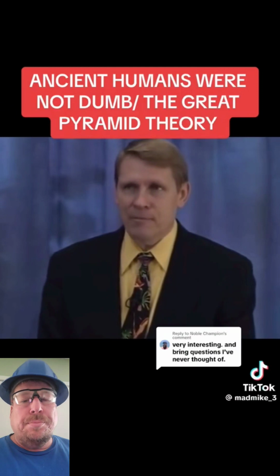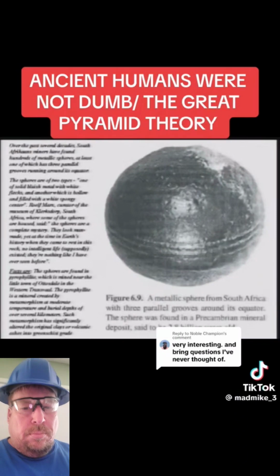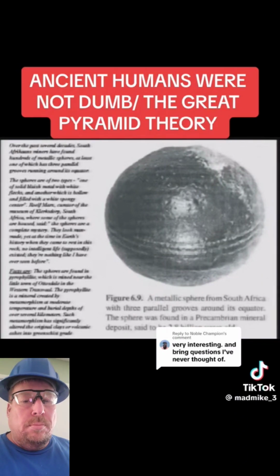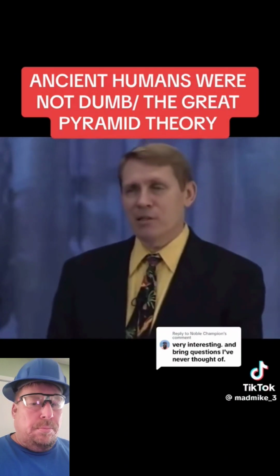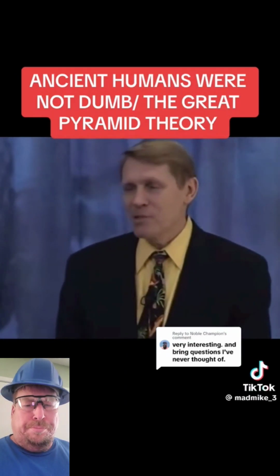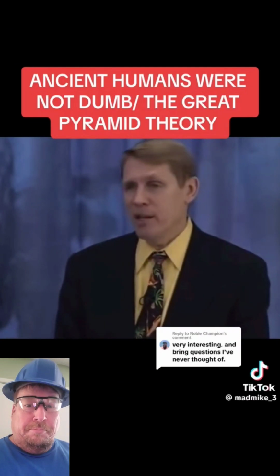Something was different, okay? This metallic sphere was found in South Africa. It has 3 parallel grooves around the equator, but it was found in what they said was pre-Cambrian material, 2.8 billion years old. Well, of course, I disagree with the 2.8 billion years. It's a human artifact, quite obviously, found in rock supposed to be 2.8 billion years old.